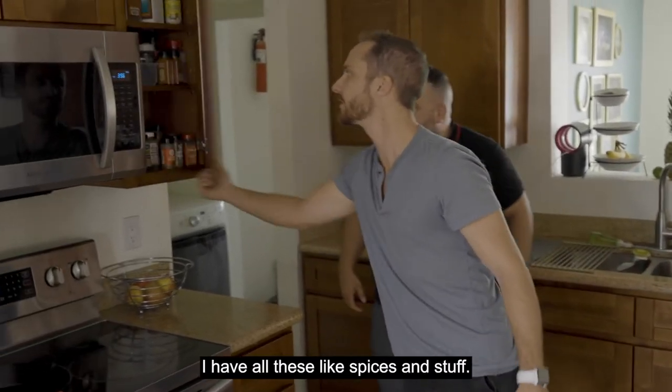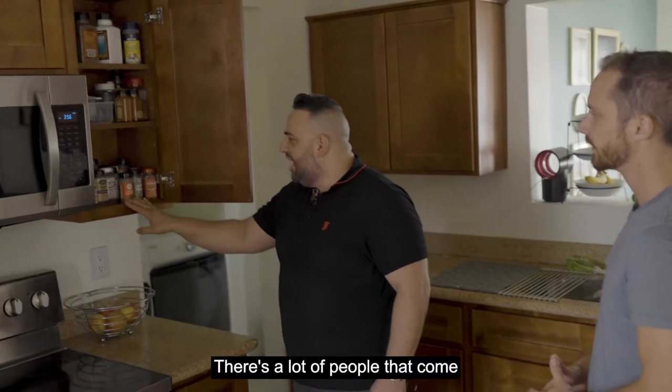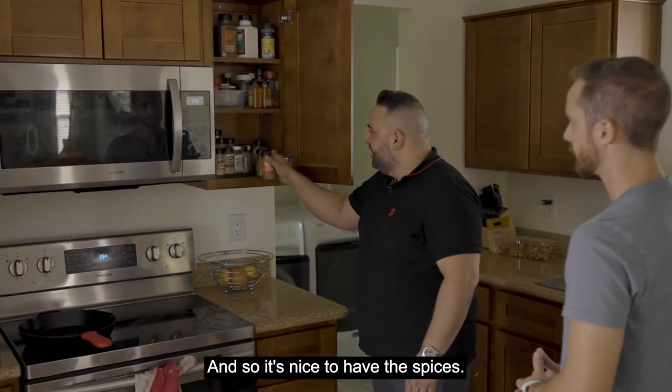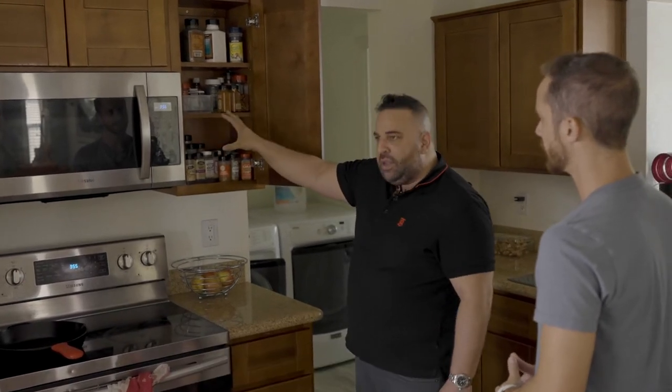You know, I have all these spices and stuff. Oh, that's good. I like that because there are a lot of people that come and are going to be cooking. So it's nice to have the spices you can leave, salts, and even sugar. Sugar, okay.